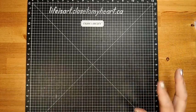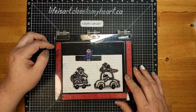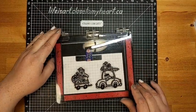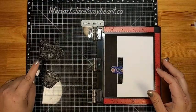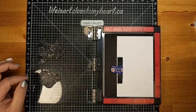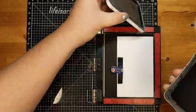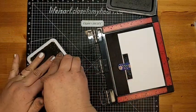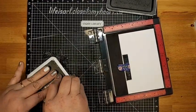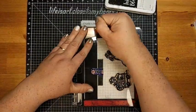Okay, now we're going to do a little bit of stamping. I've got two of the vehicles from the Pawliday's stamp set, the little car and then this one with the bear, loaded up on my Misty, and I've got a piece of White Daisy cardstock in here ready to go, just so I'm prepared, you know, gotta be prepared. Must be a Boy Scout. And then I'm going to use my Intense Black ink for this. The reason I'm using the Misty for this, I could do it by hand, but I find that I like to have the option of stamping it twice or even three times if I want to. So just going to close that.